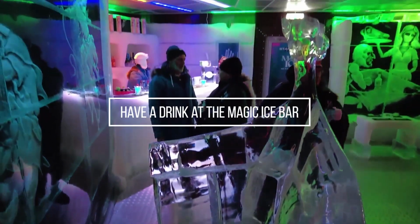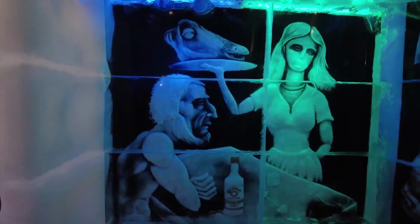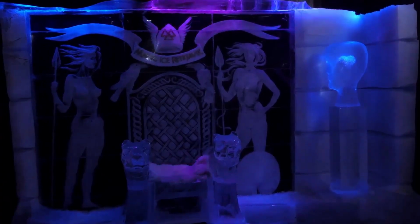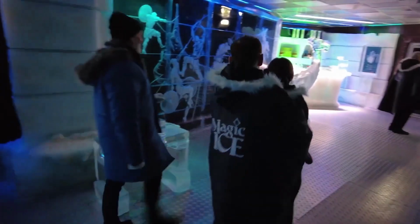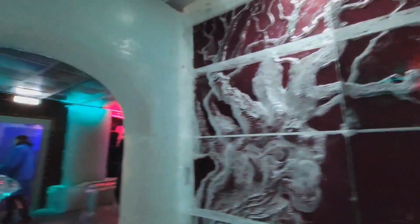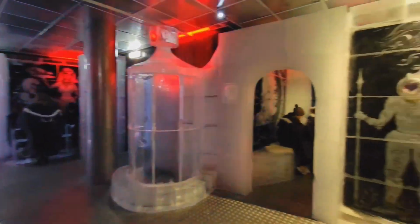Have a drink at the Magic Ice Bar. Fancy a drink in a very special place? Then visit the Magic Ice Bar. This bar is made entirely of ice. In the ice bar, you will also find several ice sculptures created by international ice artists. Made of over 60 tons of ice, these sculptures depict Iceland's Viking history. Upon arrival at the ice bar, you will be given a warm poncho and gloves.